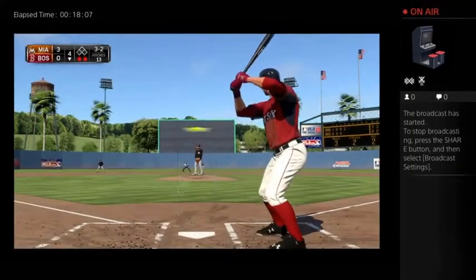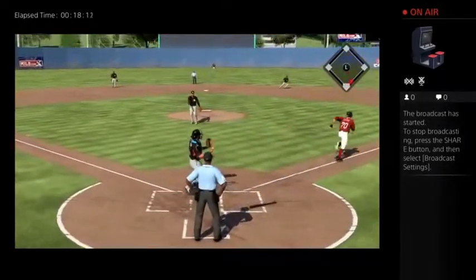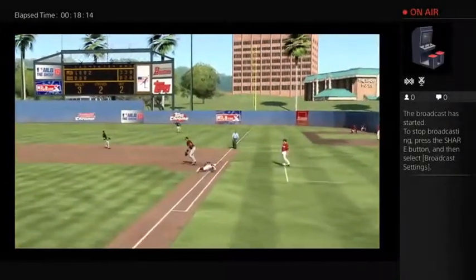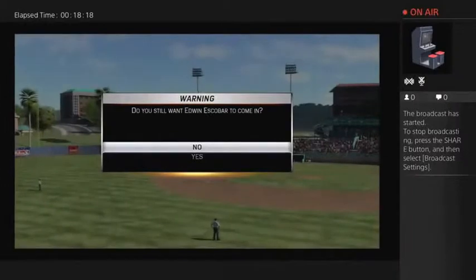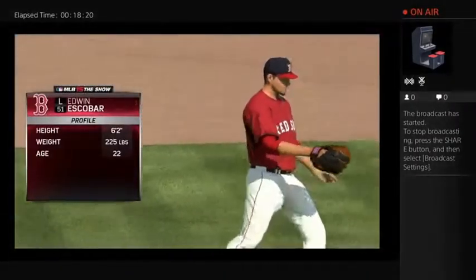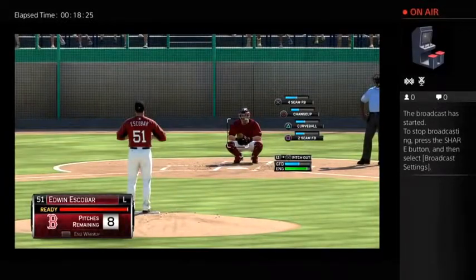Garen Cecchini will stand in. He grounded out his first time. Pitch in the dirt, swung on and missed for strike 3 as they'll need to throw to first here. And the throw is in time. It's a strikeout, and the play at first goes 2-3 for good measure as the inning is over. Edwin Escobar will come in and pitch now.